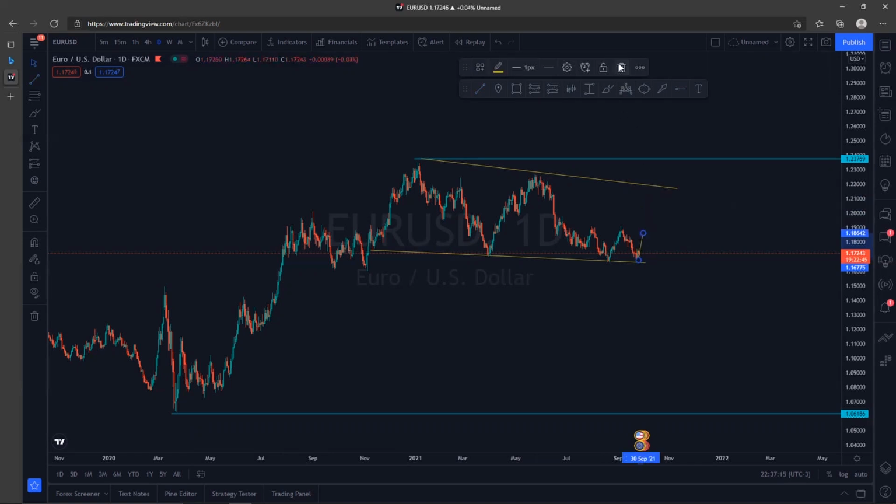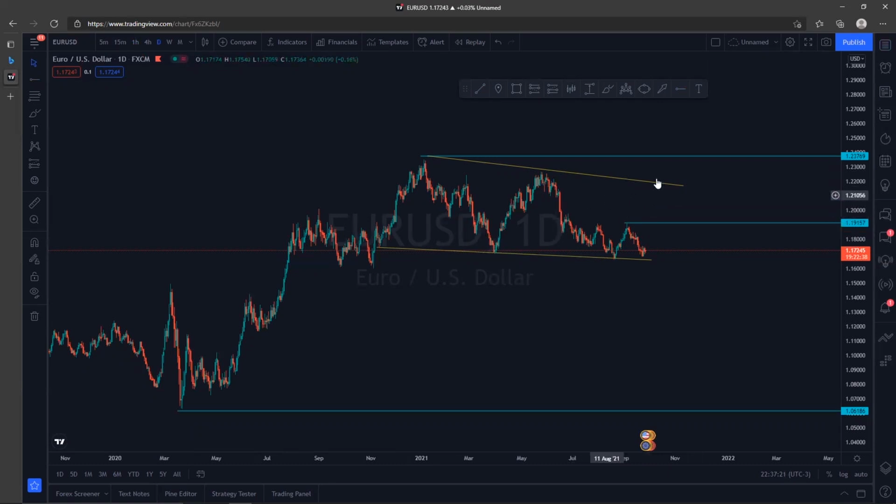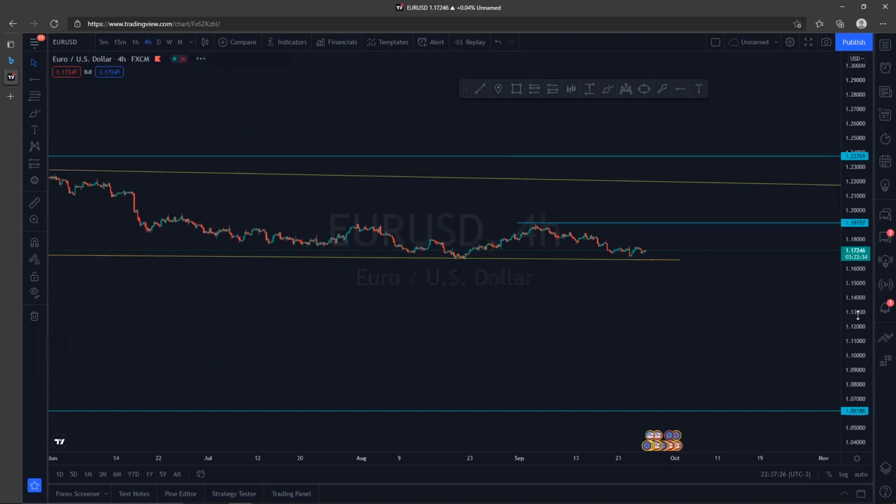I believe that okay, we can reach that level. But then first you have to reach this level first. So I'll take a horizontal ray, guys, and put it here as my possible target level.